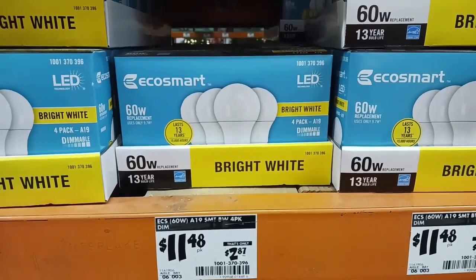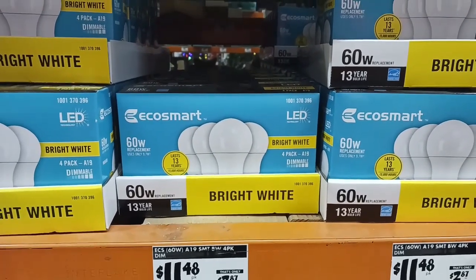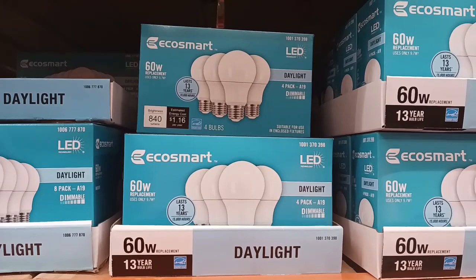Then there's the bright white. That gives you the most true white colored light bulb, akin to that of the old incandescents. And then you have the daylight.